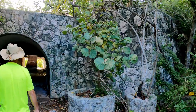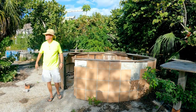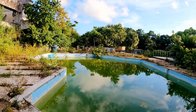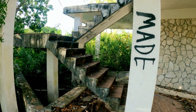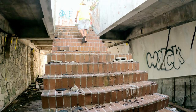Can you tell that this used to be a swanky place in the 60s? Certainly doesn't look very swanky anymore. You can imagine just all the parties that were had in the 60s and 70s in this beautiful pool. Not too many parties going on anymore, huh, guys? What's left of an old staircase going up to the second floor. How's it look? Like you could fall through right there.